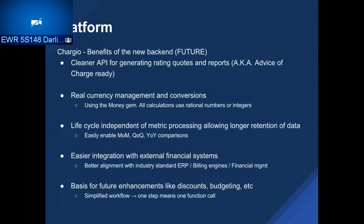And then there is a cleaner API, so we'll be able to generate rating quotes. What I mean by that is, when you're editing rates, we will be able to actually show what the outcome is of that rate, based on some sample data, something you can't do now either. We'll have real currency management and conversions. Everything's done with integers, so that we won't have rounding differences.